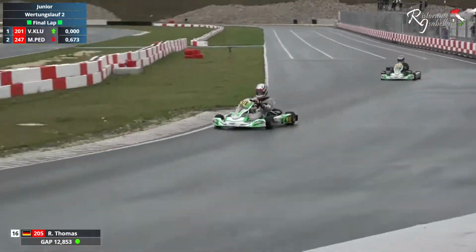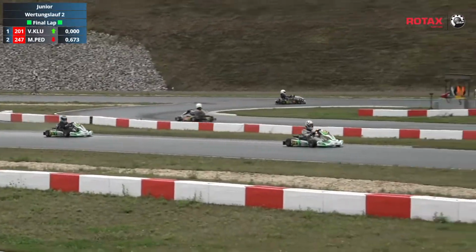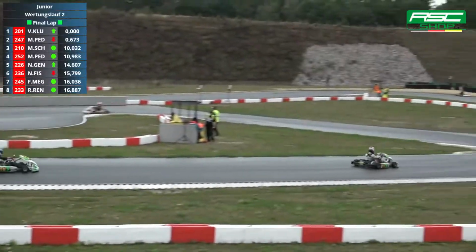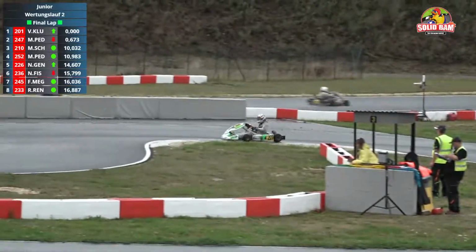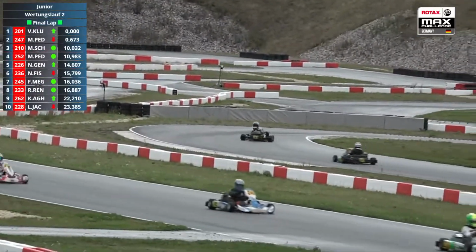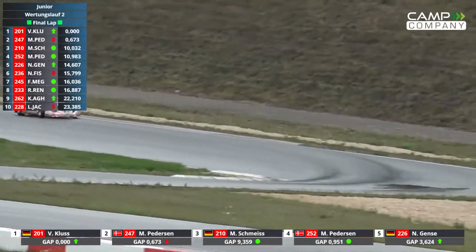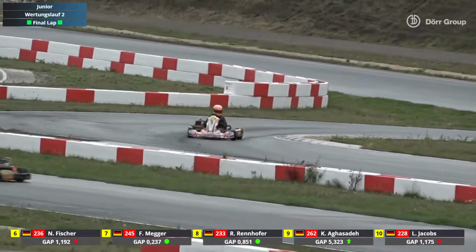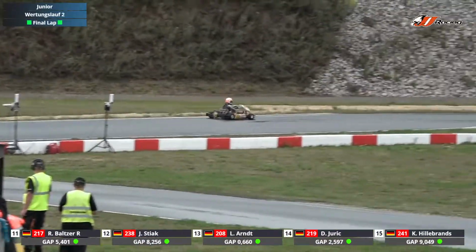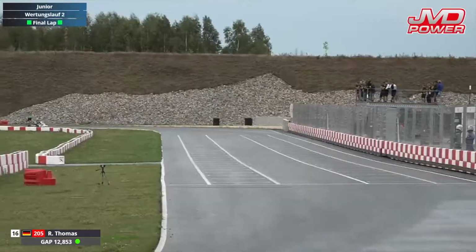Last lap board is out. So Valentin Klus has just under 1,300 meters to negotiate. Maurice Schmeis now has a considerable bit of daylight, about 9.5 tenths of a second, at the end of the tunnel between himself and Mikkel Pedersen as they round out the top four. Nikita Genza, despite the first main corner incident on lap 1, has managed to get back up to 5th position, on that Sodi kart chassis having a lot of pace. Nevio Fischer is in 6th, Farin Mega in 7th, Raphael Henhofer now in 8th place. Kian Agasade, who will receive a 5-second penalty post-race for pushing, is up into 9th place. Luis Jacobs and Rafael Balza run out the top 10 ahead of Janis Steauk and Leon Arndt, as there is a little bit of drama there with one of the karts.